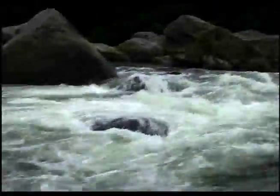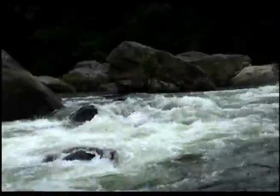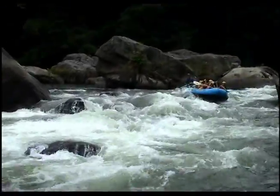Hey everybody, just sprinted down here from Double Hydraulic. Here we are at River's End. Right here we've got the Snaggletooth Rock. We're gonna want to avoid that. Let's see how these guys do.